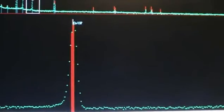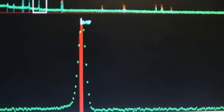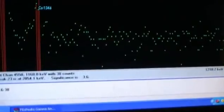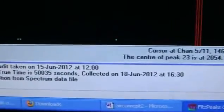There's cesium-137. There we are, cesium-137. So this technique enables us to tell exactly what it is in the sample. Very clever stuff, really. Although it does cost a bit of money, because I haven't got a machine like this. Cesium-134. And of course there are various other substances there, including natural substances, so we will have potassium-40 at 1460. Let's see if we can find that for you. There it is, potassium-40. So we know it's potassium-40 because we know where the peak is. It's at 1460.